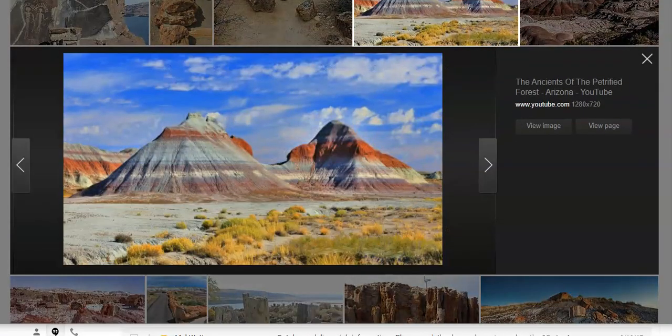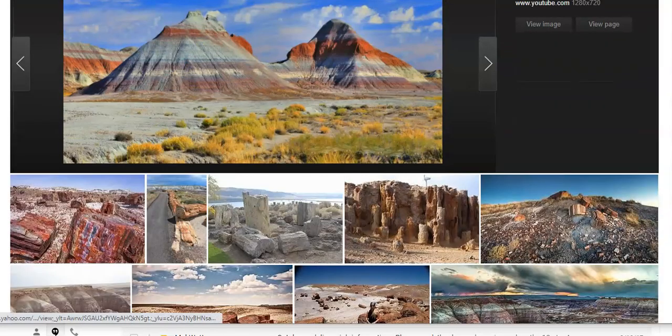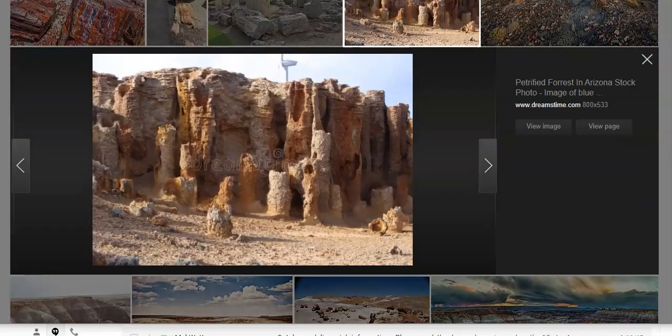I did find this an interesting pic. It looks like those jars you get filled with different coloured sand, or a mining site. And we get things like this, Petrified Forest in Arizona, and as you can see, these are all hollow on the inside, so they've been eaten out. It probably depends on the type of wood.